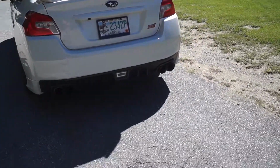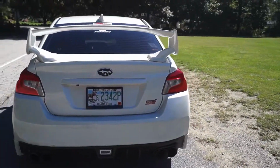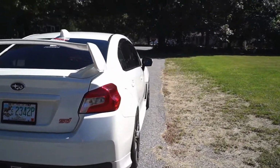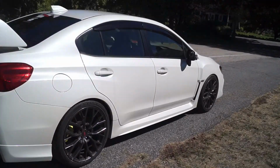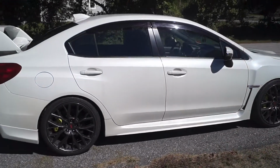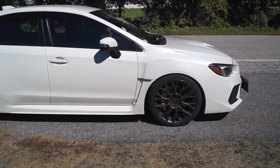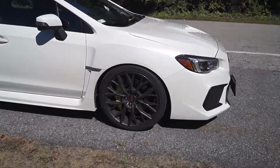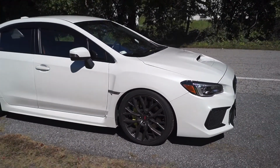Little things like the reverse camera or the reverse light from Subi Speed add up, $100 here, $100 there. Aesthetic things, little carbon fiber wraps on the inside, things like that can add up, but that's all due to preference. So very manageable. Of course, things like the Brembos, if those go, those are expensive to replace.